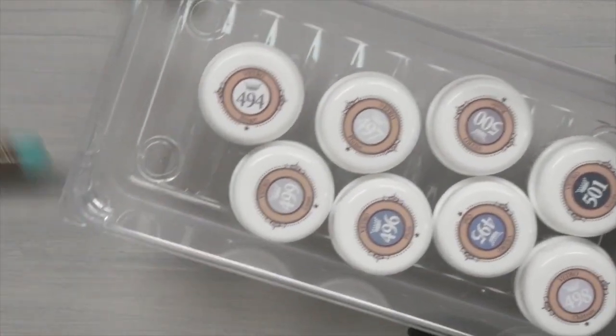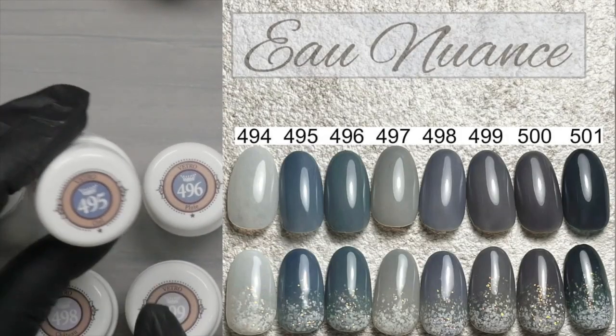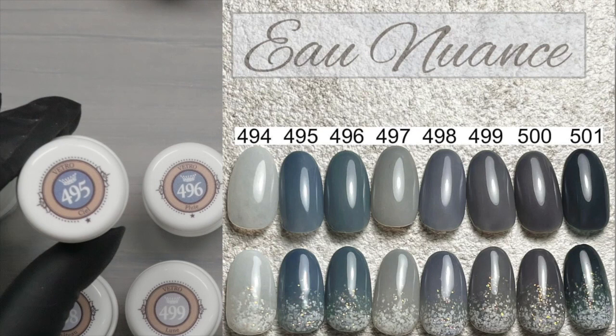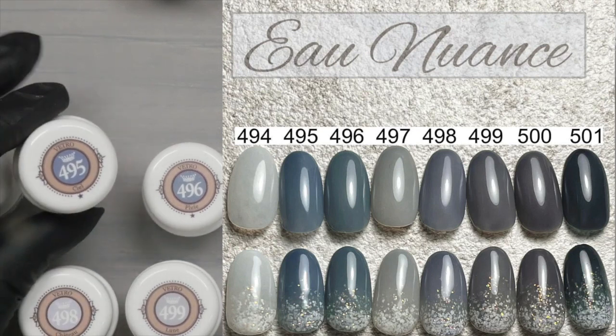The latest collection from Vetro. One thing that you should note with this collection is that all of them are 1 star. So if you're paying attention, the 1 star means that they are on the sheer side. Good job.